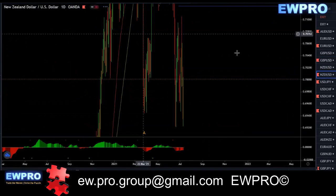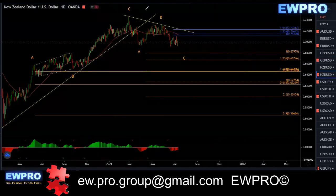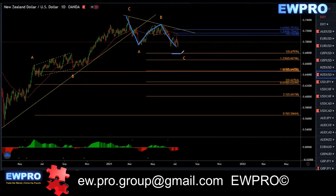Looking at the NU on the daily. Again, we've got that A, B, C as a regular flat. We're not down to that 100 fib yet, but we have broken below the ending point of wave A, so this can turn at any time.